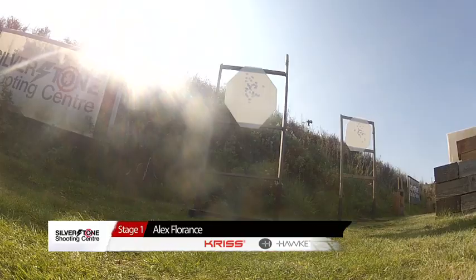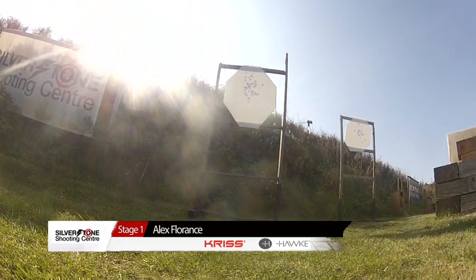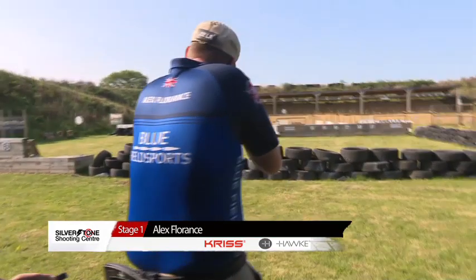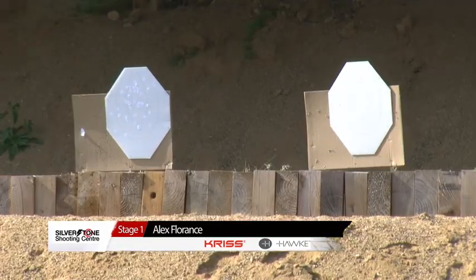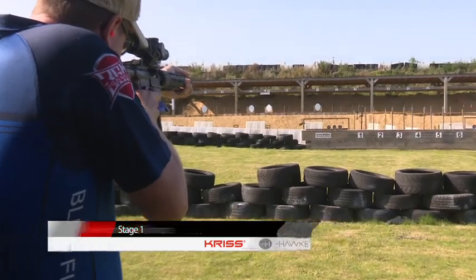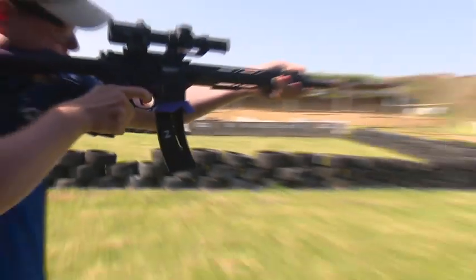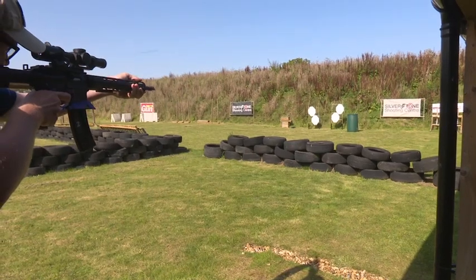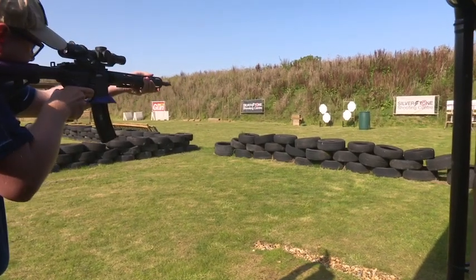Here's Alex Florence. Again, hasn't done all the rounds, done a few here and there, but shot well on all of them, so he's done well. Two in each target so far. Again, overgrip, as you can see with the thumb. It's a good way of shooting an AR style gun. Have that overgrip. Just stops a little muzzle flip. Oh, that's a shame.